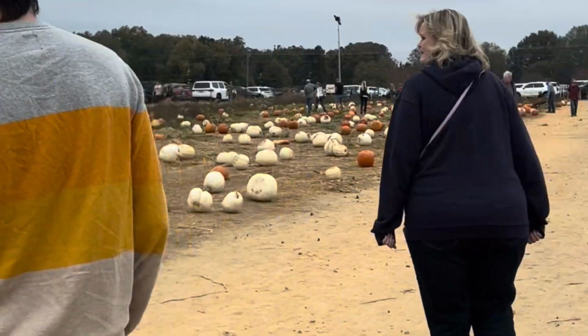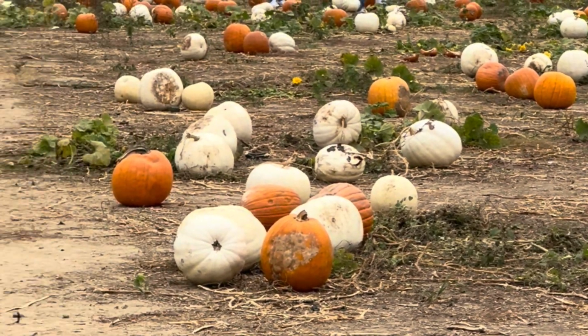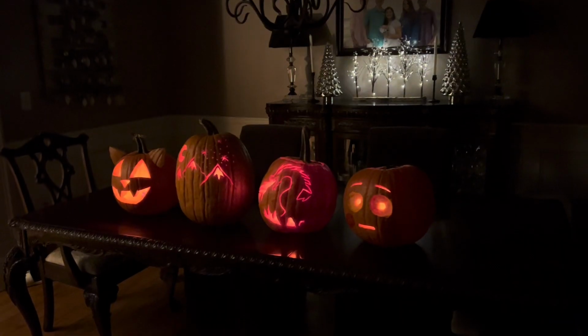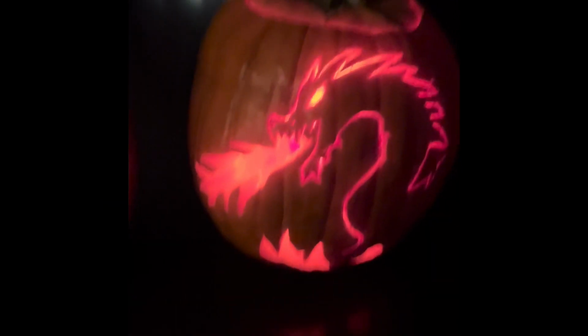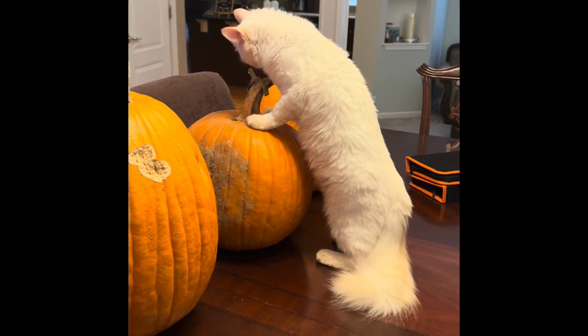The next day we went to a pumpkin patch and we carved pumpkins. The night after we got home from the apple orchard, Kurt designed my perfect game for me. But yeah, we made the dragon pumpkin. Yes, they did. You know, you never know.